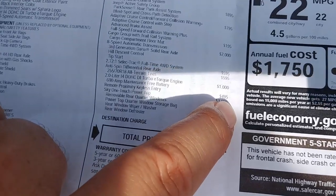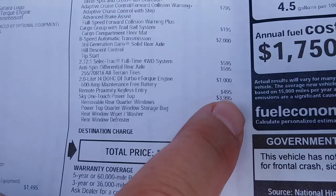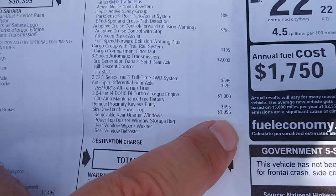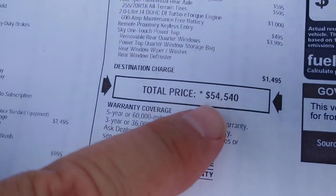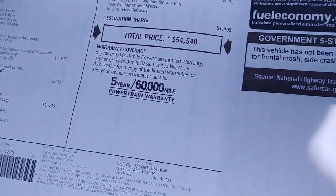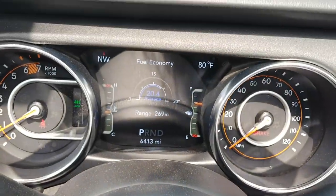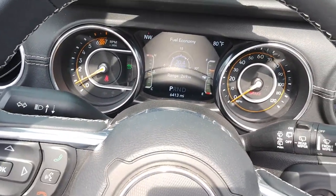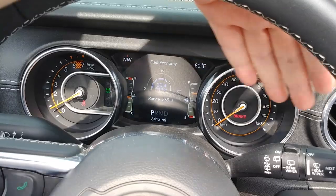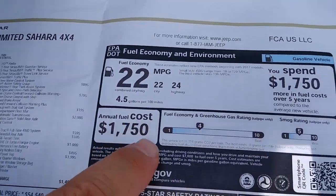And we have the remote key, which I definitely recommend. And then this roof is $39.95. So that's the coolest part. None of this really matters except for that roof for most people. $54,540 and a 5-year, 60,000-mile warranty. Fuel economy, I've been averaging about 21, or 20.4 to be exact. And that's driving from Dallas to Austin and then driving around in Austin. And it's been pretty capable, especially with that little e-torque system. I like the way that e-torque system kicks in.